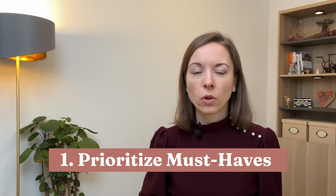Okay, so now that we've covered all the major expenses, here are some of my top tips to make sure you stay on track with your wedding budget. First of all, prioritize must-haves. Focus on the things that matter the most to you and your partner. If photography is a top priority, allocate more there. If flowers are less important, cut back in that area. You get to decide where to spend and where to save.